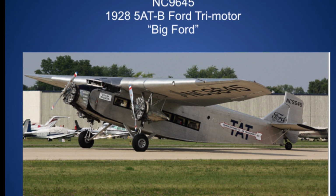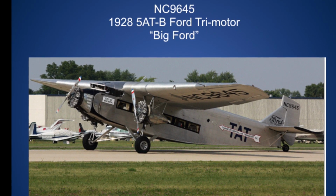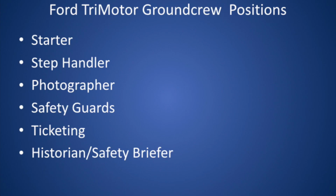Big Ford belongs to the Liberty Air Museum of Port Clinton, Ohio, and is leased to the EAA for the tri-motor tours. The basic ground crew positions are starter, step handler, doorman, photographer, safety guards, ticket handler, and historian safety briefer.